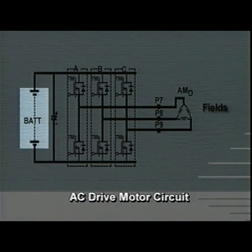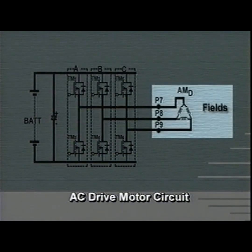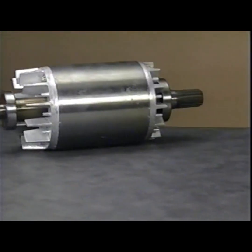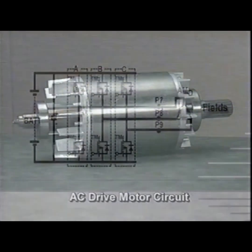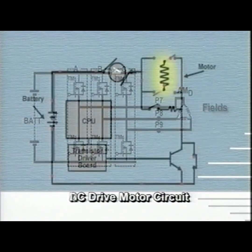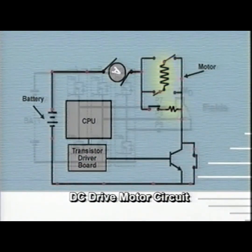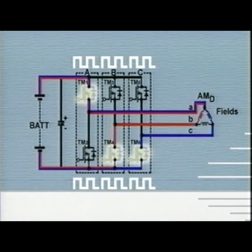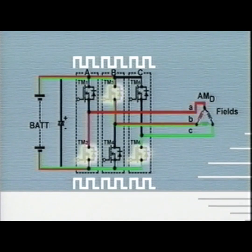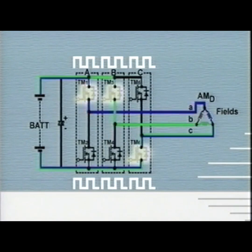We have the battery now connected to a group of 6 MOSFET transistors, and these transistors are connected to the 3 field coils in the motor. The armature that we had in the DC motor is now replaced with the rotor. This circuit looks more complicated than the DC motor circuit, but in reality, it is easy to maintain and easy to understand. As we mentioned, like a DC model, this system still uses a chopper control circuit to control the current flow through the field coils.